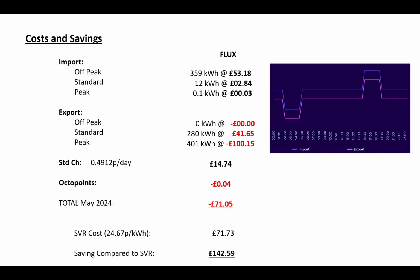So as you can see, I've managed to export a large amount during the peak rate this month. That was probably helped by the fact I was on holiday for a week and it was actually a really sunny week I was away. So a lot of energy I was able to export. So my overall bill for June was minus £71.05. And that's against a standard variable rate cost of £71. So the saving compared to the SVR is £142.